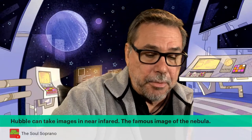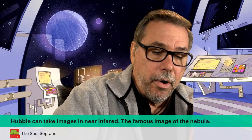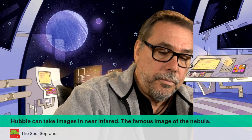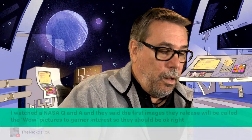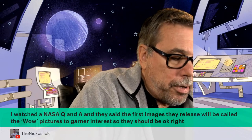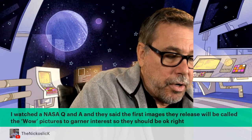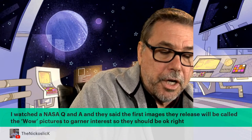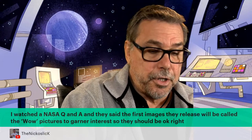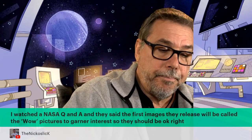Yep. Hubble can take images in the near IR. It's primarily an infrared telescope now. I watched a NASA Q&A and they said the first images they release will be called the WOW pictures to garner interest. So they should be okay. Yeah, I'm sure they're going to try and release the prettiest ones they can first. You're right.